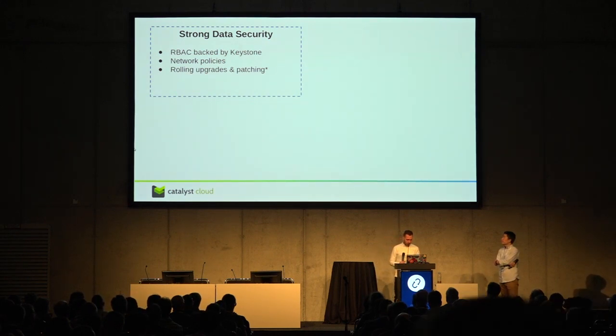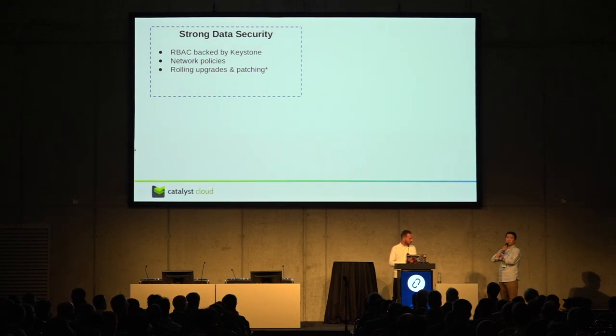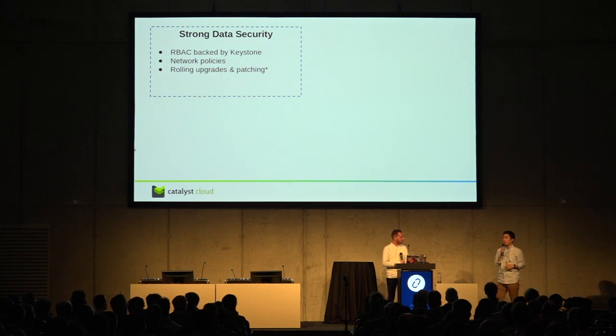And finally, a feature that is really important if we are managing hundreds of Kubernetes clusters on behalf of customers is rolling upgrades and patching, right? We need to make sure that we can keep on patching that Kubernetes infrastructure and that we can do major upgrades as well. So this is a feature that is still being actively developed upstream. Yep, Spyros from CERN is working on that, and I think the patch is currently in good shape. Probably could be merged in this release.